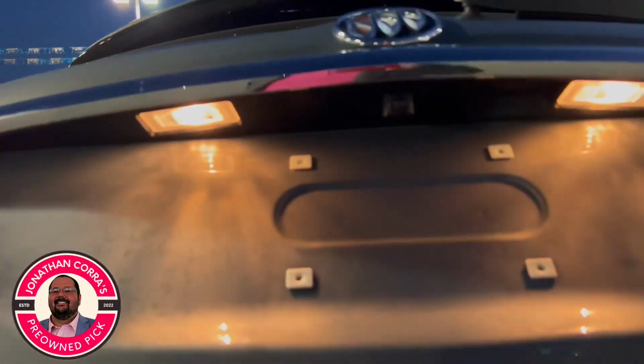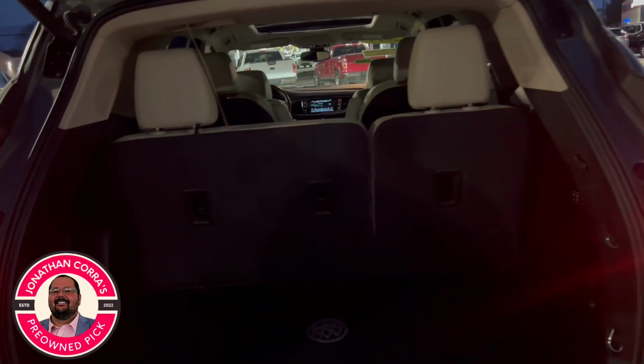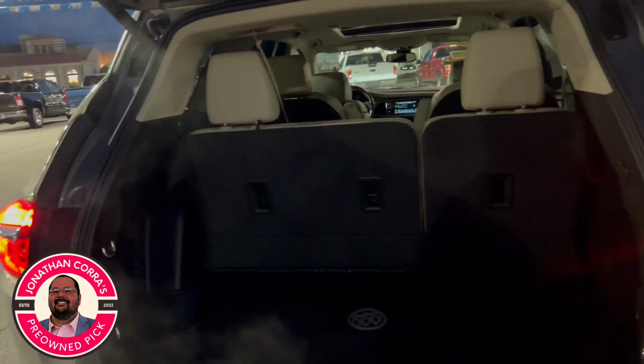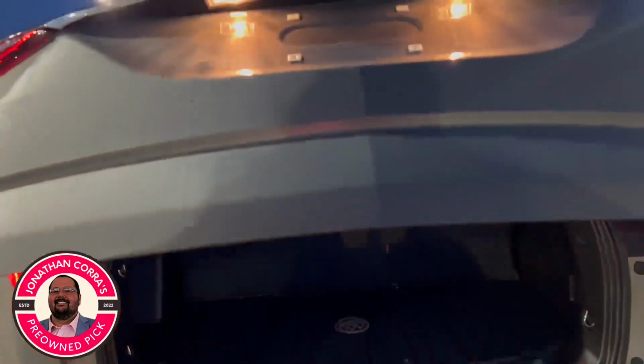And back here, before we wrap this up, I want to show you the cargo area. Check that out. You have plenty of room behind the 3rd row. So you can put, I would say, 4 roller bags back there. Once again, it is power. So that's nice, especially on days like today when you want to get in and out in a hurry.